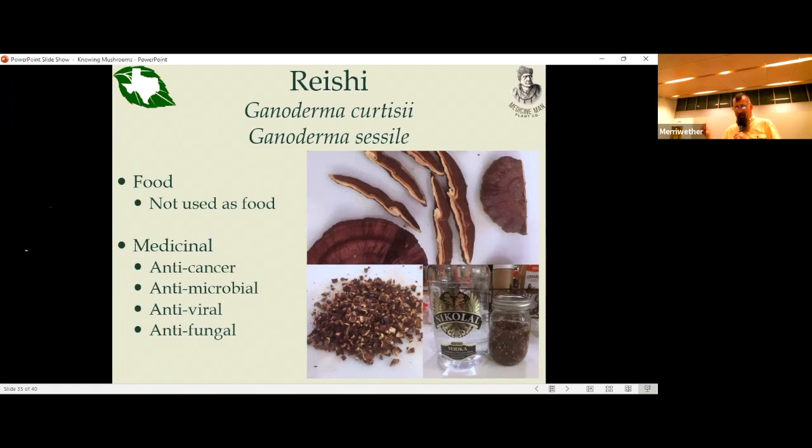So we talked about anti-cancer, antimicrobial. So it works to fight bacterial infections, internal and external. Antiviral, that might be useful right now. And antifungal. And people ask, well, it's a fungus. How can it be antifungal? Won't it kill itself? No. It kills all the other fungi. It wants that dead tree to be its tree. No other fungus allowed anywhere. So antifungal.